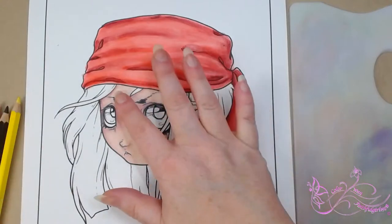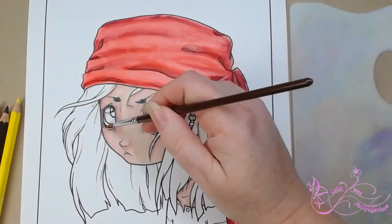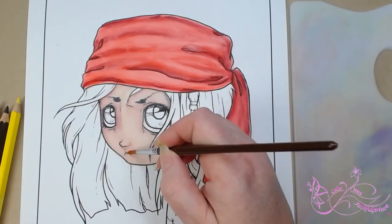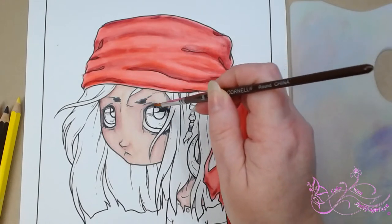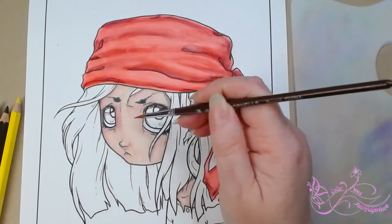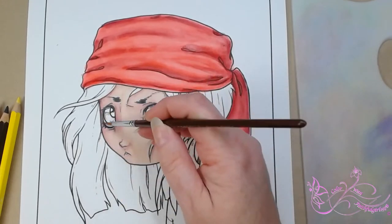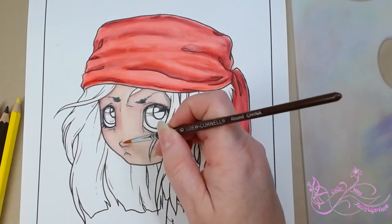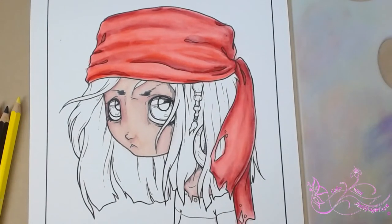I'm getting this powdery look. Do you guys find that with them? Kind of looks powdery over the black lines. Don't know if I like that. It makes everything so dull looking. Might have to go over the lines with a pen at the end. Don't know. Let's do some gold.